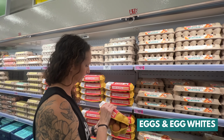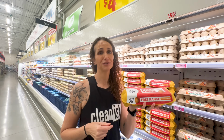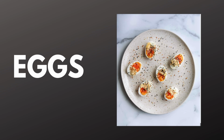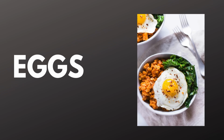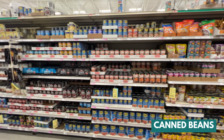Eggs and egg whites are still one of the best budget proteins out there, even with the rising cost of eggs. Eggs are super versatile and last forever in the fridge. They're great for scrambled eggs, fried eggs, topping on bowls or sandwiches, or having as a snack as a hard or soft-boiled egg.